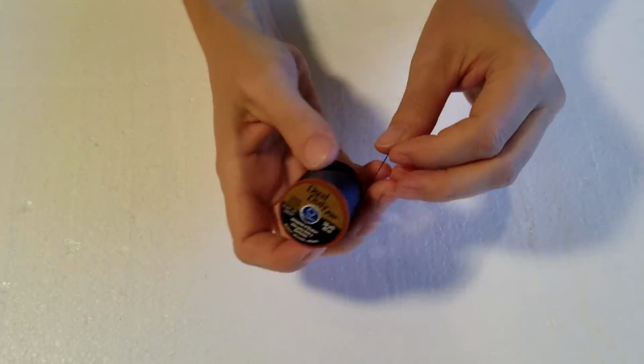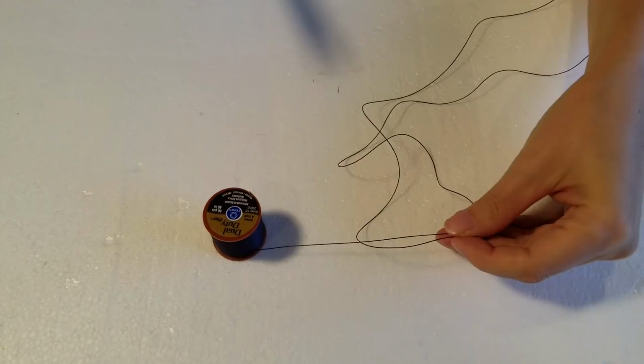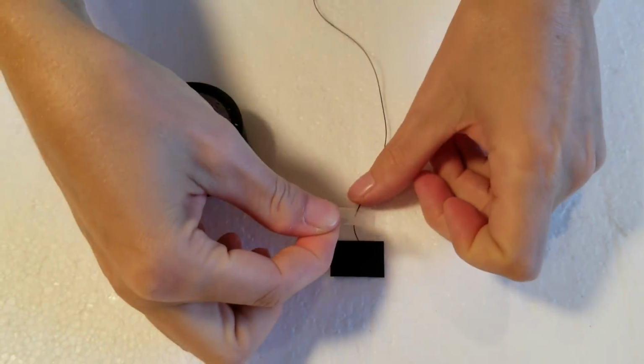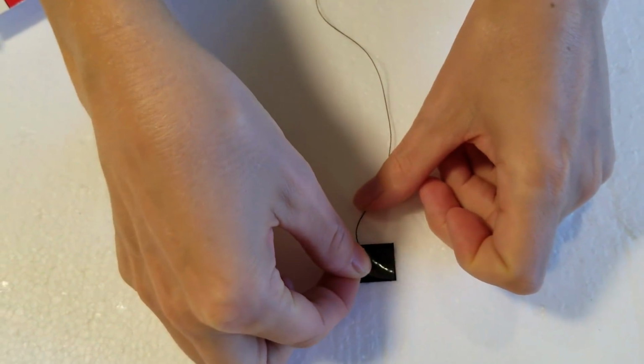The next thing we're gonna do is take some string. Now this thread I raided from my sewing box and it seems pretty durable. And we're just gonna cut varying lengths of this. We can do some shorter ones, some longer ones, and then we're just gonna stagger them when we hang them. Now we're gonna take our scotch tape. We're gonna tape the thread to the back of our firefly.